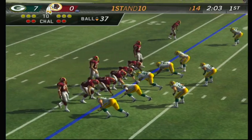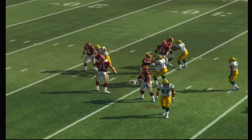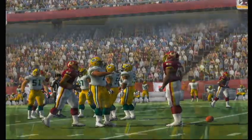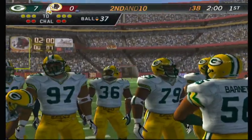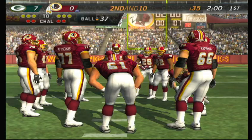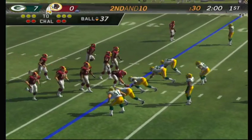First and 10. Only one man back. Pressure. Incomplete. Spreading pressure can really change the way an offense operates. They need to keep some extra blockers in, either a tight end on the line or a back that can help them out with their protection. 2 minutes left in the quarter. On the 37-yard line.